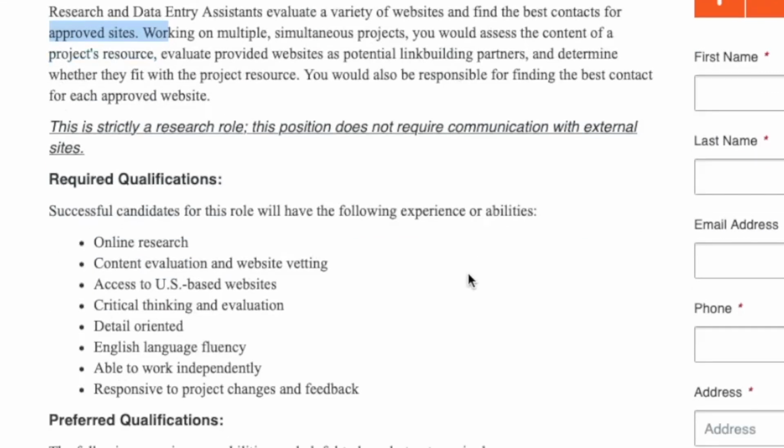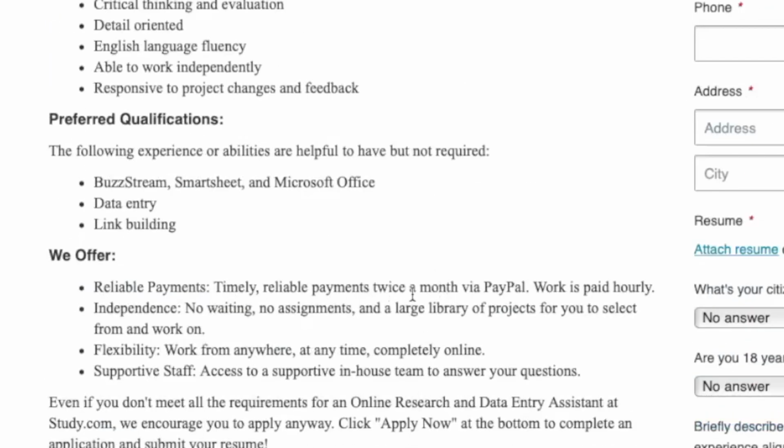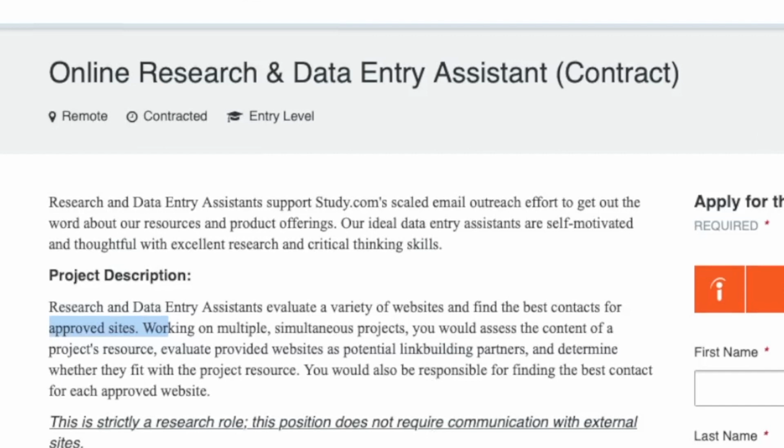Now, they do not require any kind of college degree for this position. They are looking for someone who can do online research, content evaluation, or website vetting, someone who has access to US-based websites, someone who is detail-oriented, fluent in the English language, and able to work independently. Now, it does say that they pay twice a month through PayPal, so if you're not comfortable using PayPal, this might be a problem with this job for you.